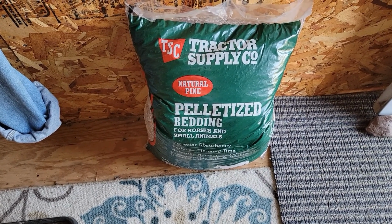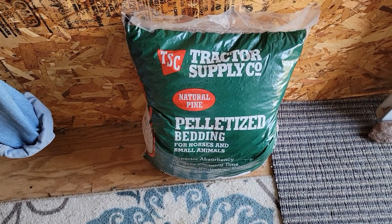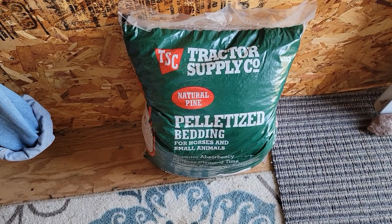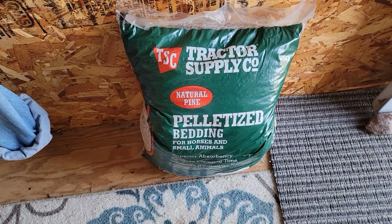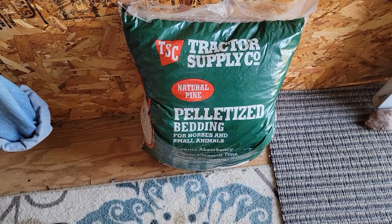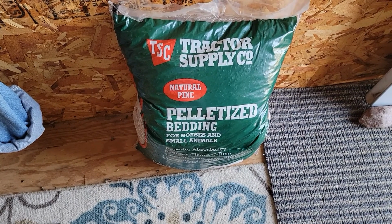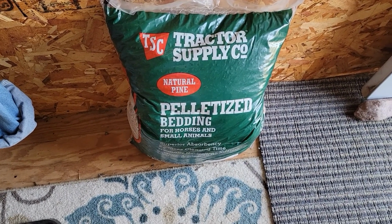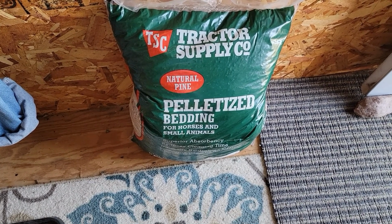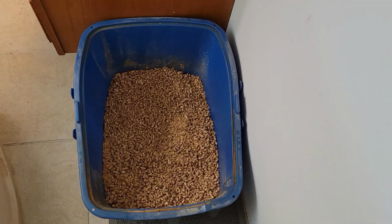I have 3 cats. So this is what we have. My future plan is to get a wood chipper, and I would like to experiment using my own chips, because as you can see, this is a plastic bag. Yes, I reuse them and reuse them because they're really strong plastic bags, but still, if I could take the plastic out of the equation, that would even be better.